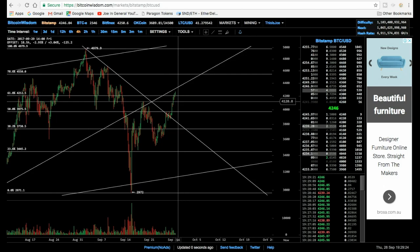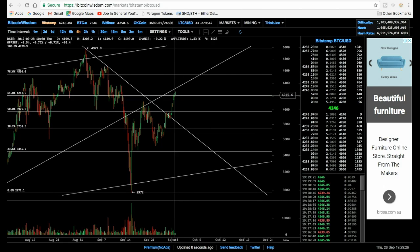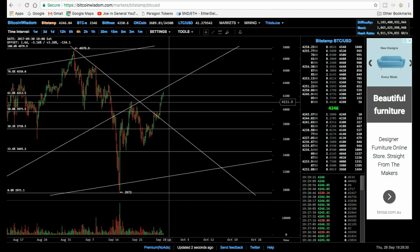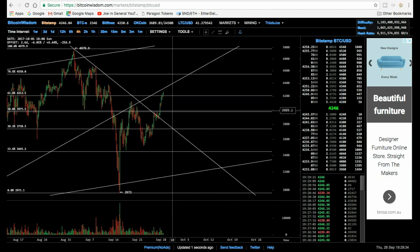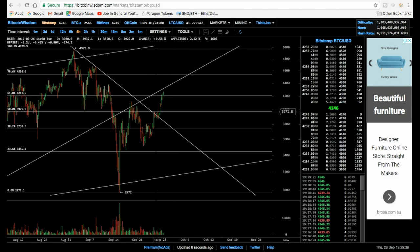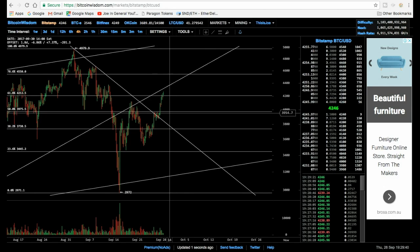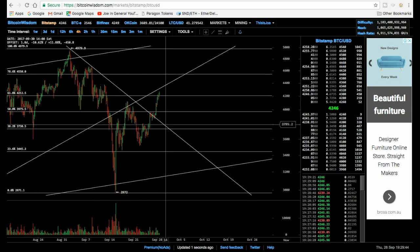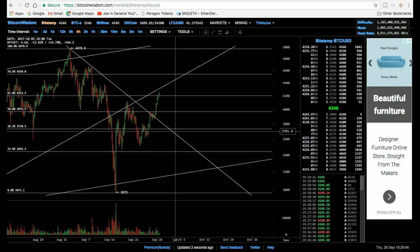Breaking down further from here, of course, could come back down to that 50% mark. Prices do tend to range in between Fibonacci levels a lot of the time, so that could be another significant point. And if we're going to really break down further from here, which I don't see, but you never know, it could happen, you've got that downtrend line right here, which it may sort of bounce up and down against. You never know.